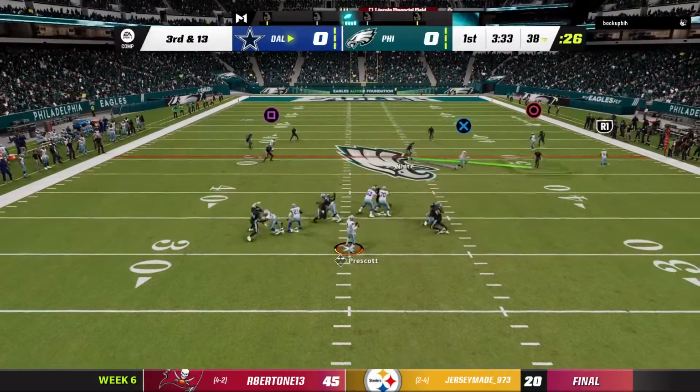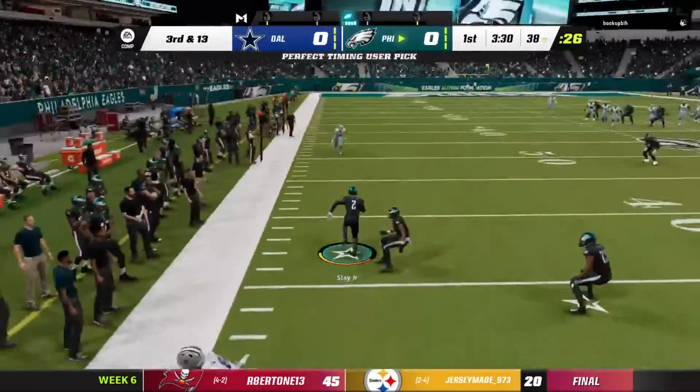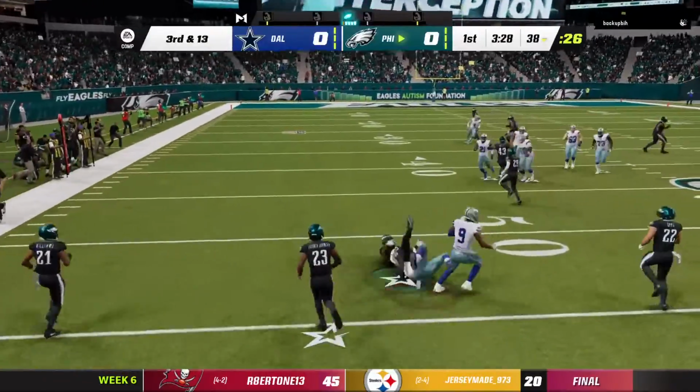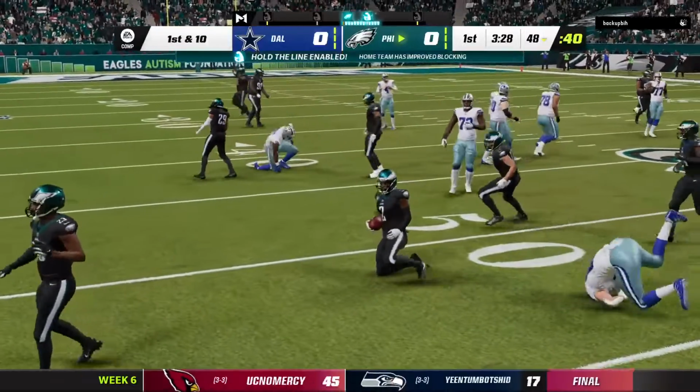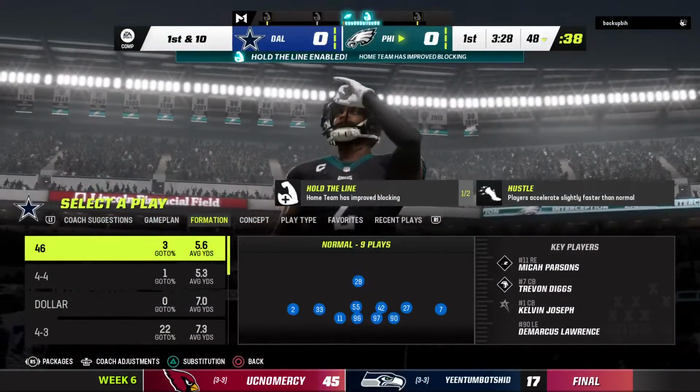Prescott now. They're trying for Washington, but the pass is intercepted. Darius Slay with a pick. And the Eagles are going to take over a couple of yards shy of midfield.